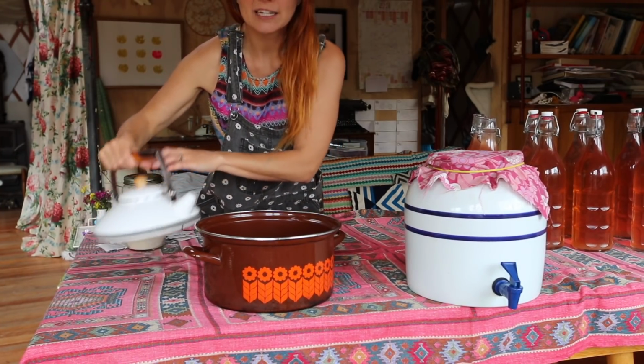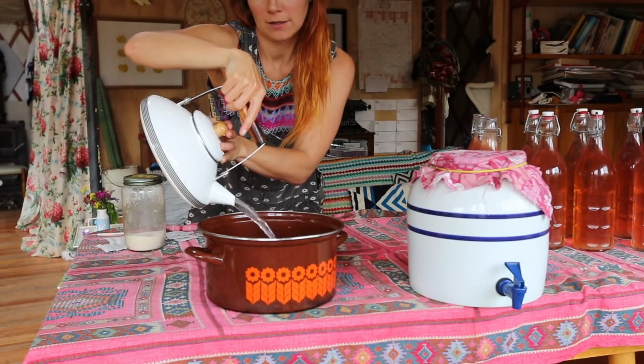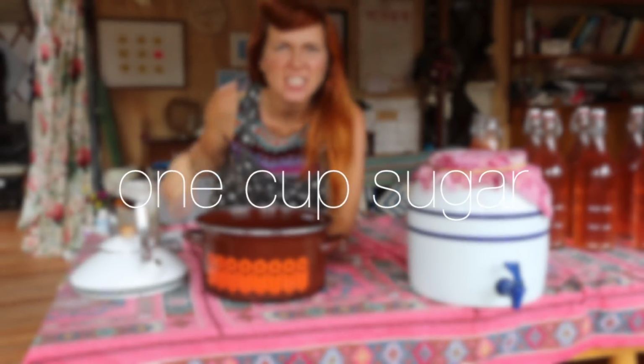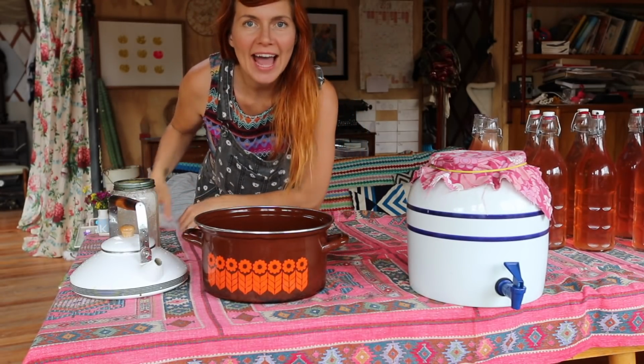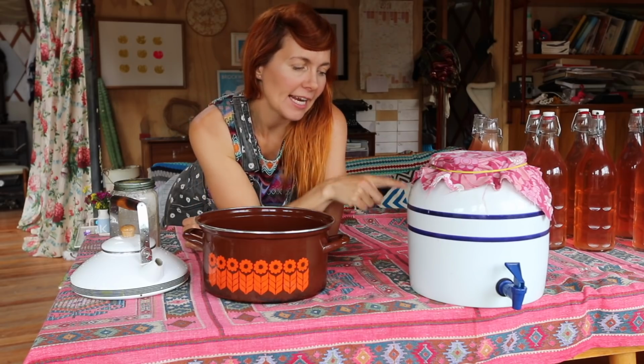So once you've got your little starter cup of tea, either from a bottle from the supermarket or from a friend, what do you do? Well, you start by making your tea. You add boiling water, then you add sugar, and you stir it all around so the sugar melts, and you add your tea bags. I always add green tea and berry tea because it gives it a lovely little flavour. I let them steep for about 30 minutes, and then I take the tea bags out, I let it cool, and then I add it into my vessel that's already got tea in it.